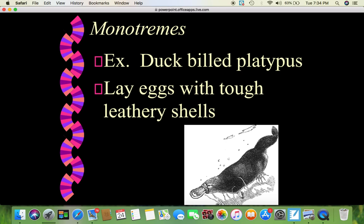And actually, they will feed them milk, just like all other mammals. They don't have a teat that they drink from, but instead they have these glands on their stomach that will basically kind of ooze milk. It oozes into little pools, and then the little babies will suck that up. So it's kind of interesting. Monotremes aren't a big group of animals. It's the platypus and the echidna, and that's about it.